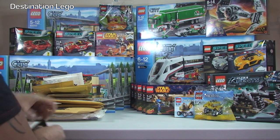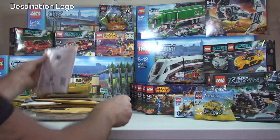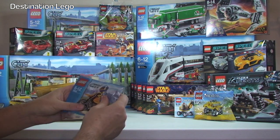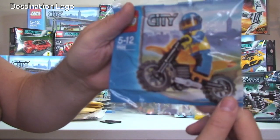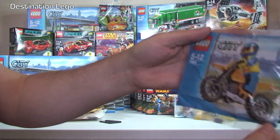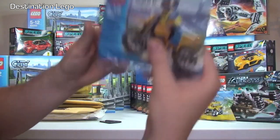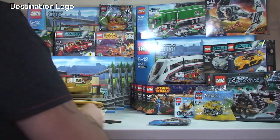Okay, so next up, let's just get through these as quick as we can now. Right, so what have we got in this one? We have 5626, again from my personal collection, Lego City. Cool little, looks like a motocross bike there. Anyway, we got that one. Double check. Yeah, nothing else in there.